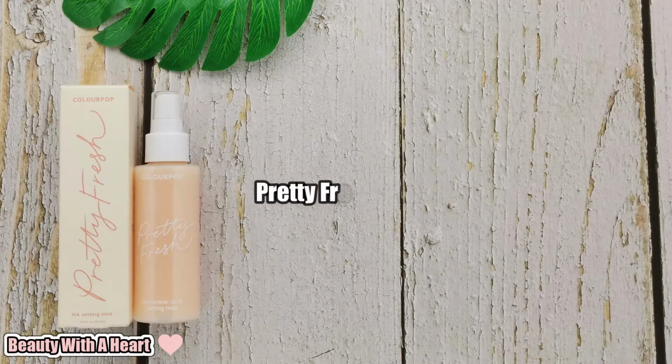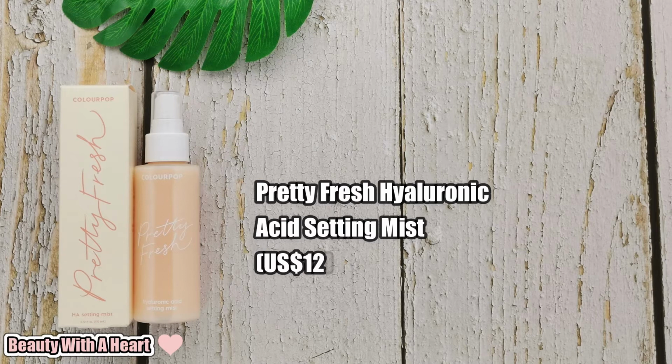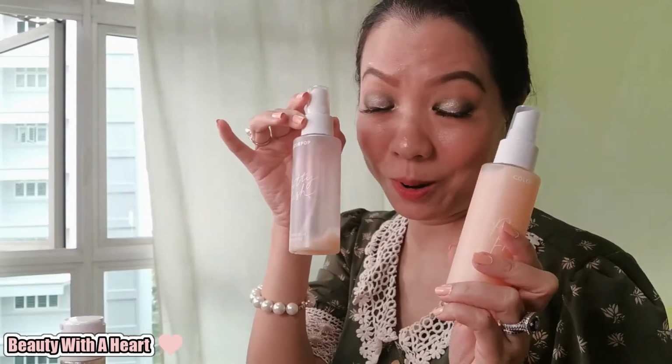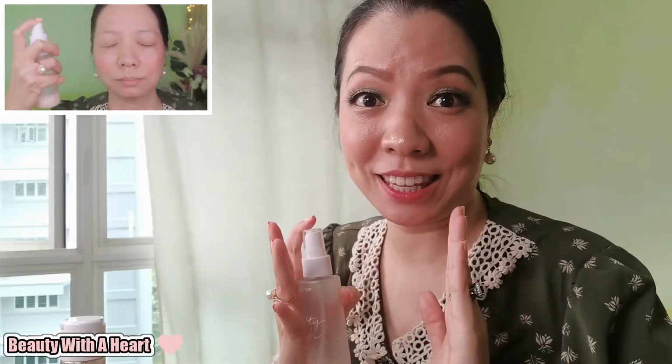I love this setting spray. This is a repurchase, the new one, and this is the older one. I haven't used the new one, but when I open it up, it looks exactly the same as the old one, so I'll be using this as a reference. This setting spray comes with a microfine mist. Not sure if you can hear the sound and see the mist. It feels so nice and very comfy when it lands on my skin. Because this is so fine, I have the tendency to overspray it, and I really enjoy the feeling.